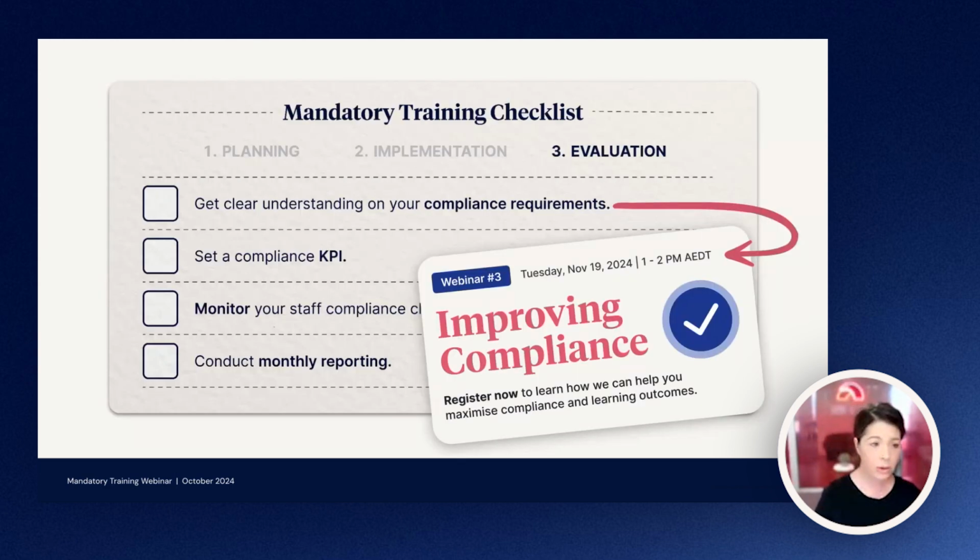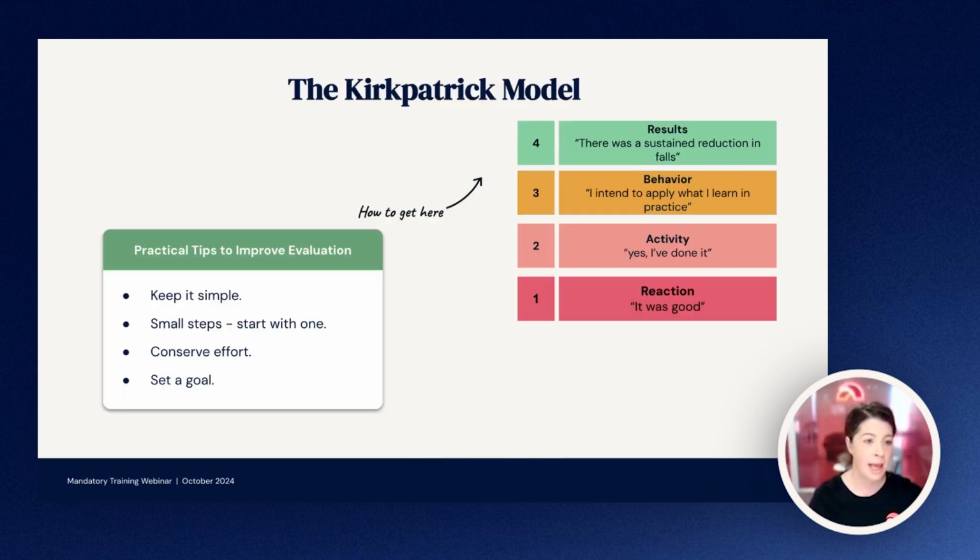So, looking at these activities, the checklist: get clear on your compliance requirements. This is what we're going to do in the next webinar on improving compliance, and in that manager workshop I mentioned. Maybe set a compliance rate if you haven't already got one, a KPI for your team or for your organization. Monitor it closely. You'll have a frequency, a cadence to the reporting. It's often monthly, but look at how you're setting yourself up for the year for that reporting and evaluation success.